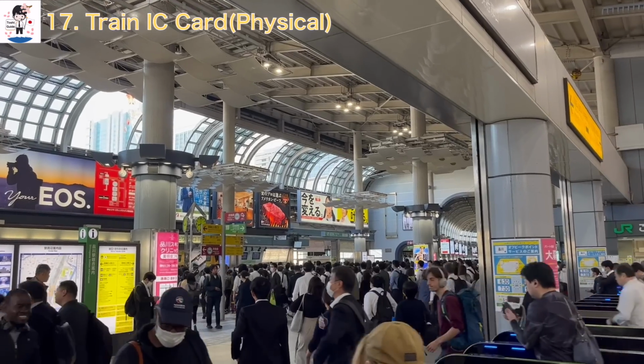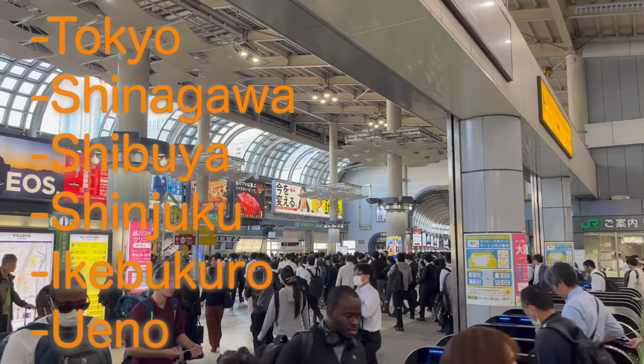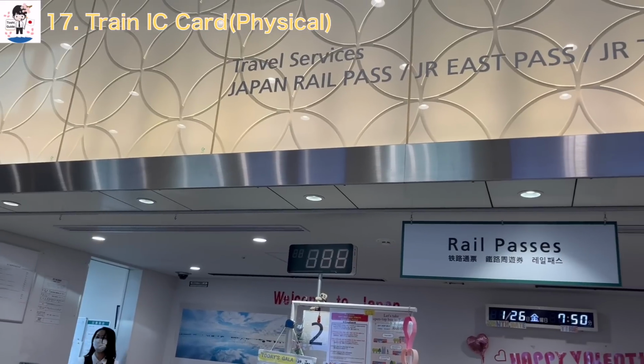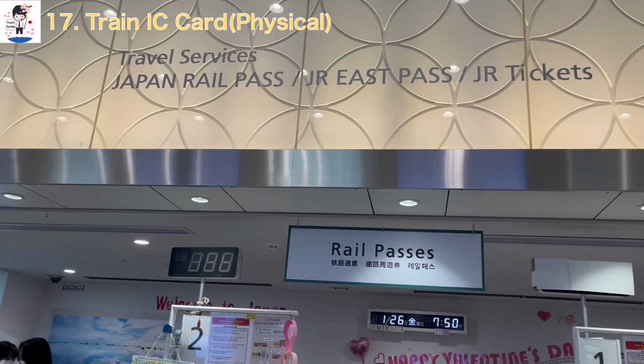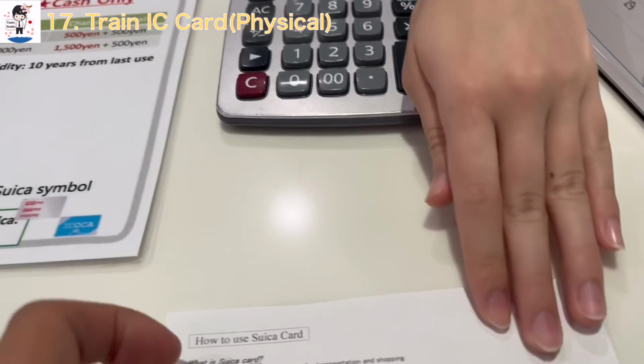Stations where purchases are possible include Tokyo, Shinagawa, Shibuya, Shinjuku, Ikebukuro, and Ueno. I personally visited these stations to confirm the current situation. The conclusion is that you can purchase them, but there were a few important points to note.